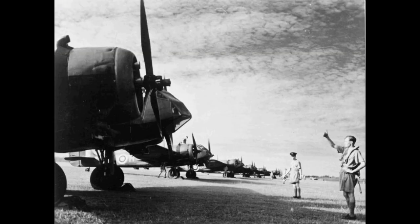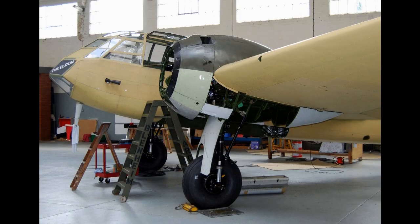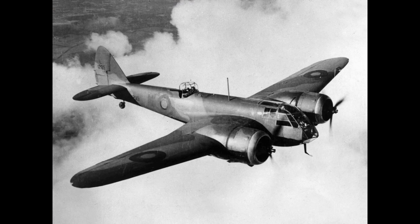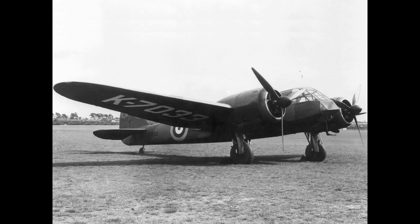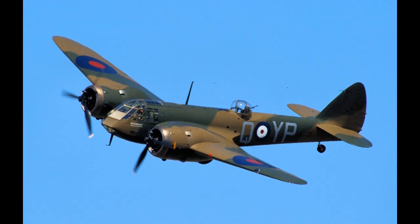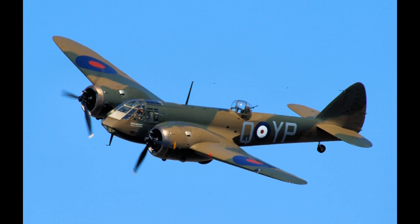From July 1936 onwards, various additional orders were placed for the Blenheim Mark I, including multiple orders for the export market. By the end of 1936, 1,568 aircraft were on order. In order to meet the demand, secondary assembly lines were established at Chadderton by Avro and at Speke by Roots Securities.